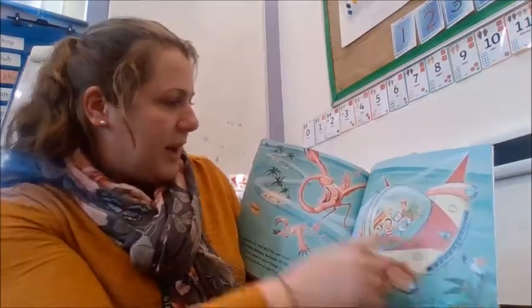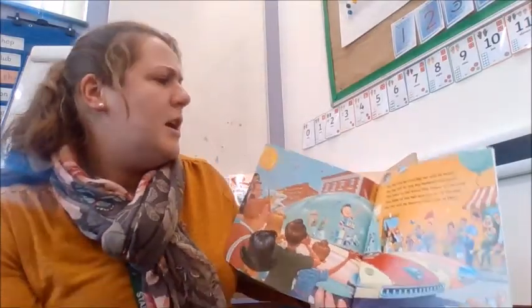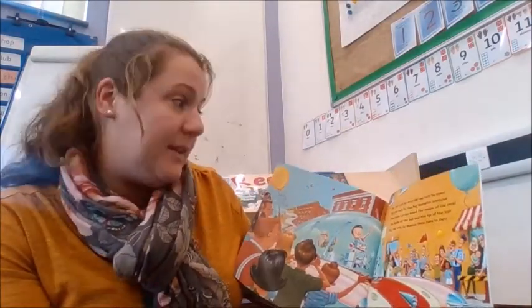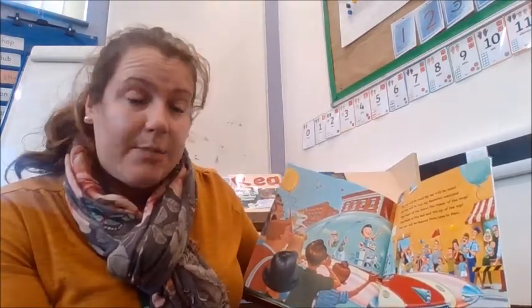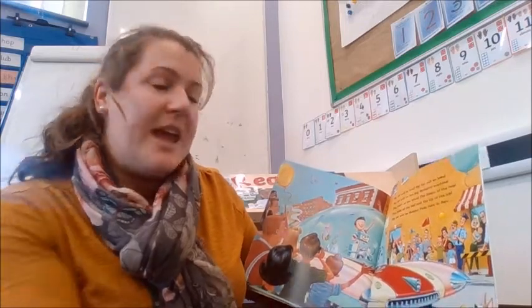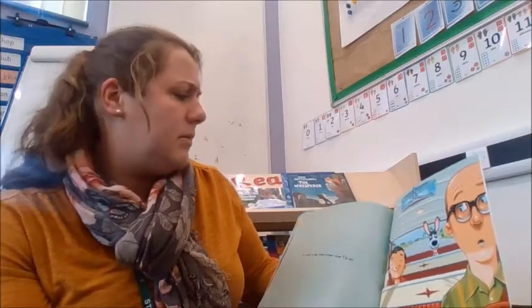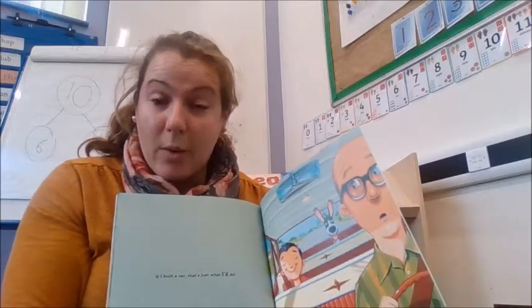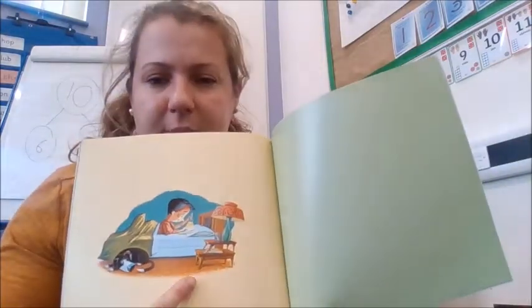Look, it can fly now, and the flamingos are, I think, a bit shocked. There's a car flying in the sky. My car will be cool, my car will be keen, my car will be one big, fantastic machine. The toast of the town, the cream of the crop, the belle of the ball, and the tip of the top. My car will be famous from here to Peru. If I built a car, that's just what I'd do. And I think the adult in the car is going, wow, that's some amazing ideas you've got there. Oh, fantastic. And he's planning his car in his bed.